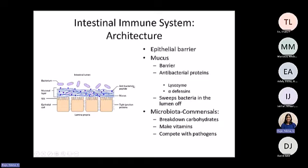The bacteria that are present in the intestine also play a pretty important role. All of them together, bacteria, viruses, parasites, all of those that live in the intestine, form the intestinal microbiota. Among them, there are bacteria called commensals, which means they live in the intestine in a symbiotic relationship, where they help the intestine and also get their nutrition from it. The commensals can break down carbohydrates, make vitamins, and they compete with pathogens so that the pathogens don't get the means of survival.